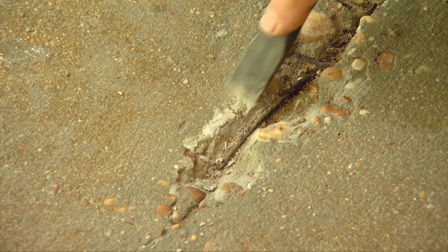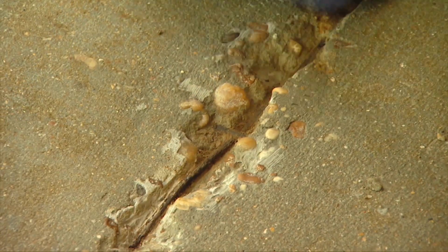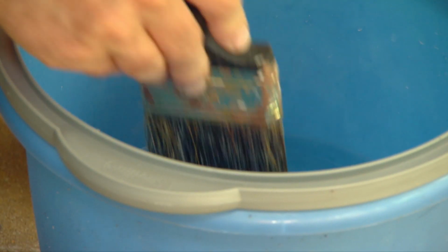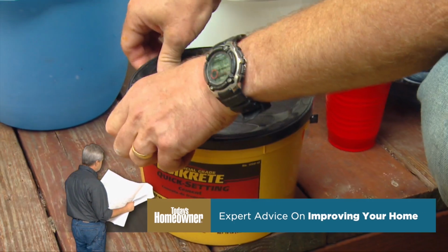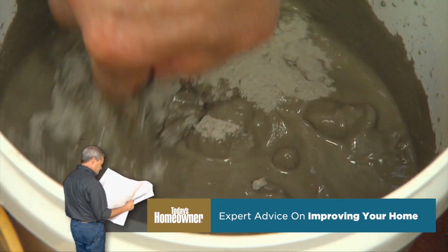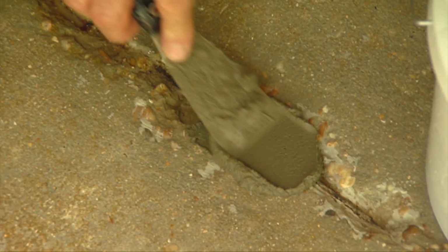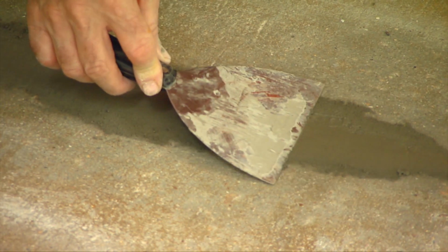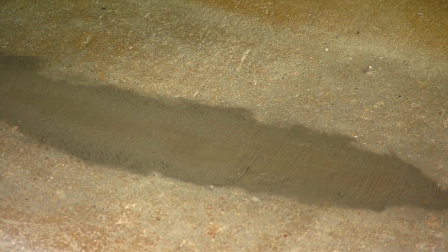Okay. First, we remove any flaking concrete with a chisel before sweeping out the loose rocks and dust. Then we dampen the concrete with a wet brush so the fast-setting concrete we're mixing up doesn't dry out too quickly. The fast-setting concrete can be applied with a putty knife or trowel. Basically, you fill the void and smooth it all flush with the surrounding surface, then wait for it to dry.